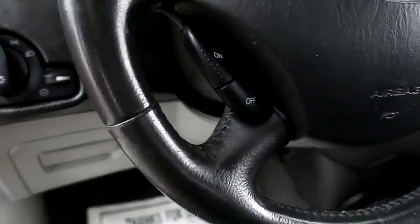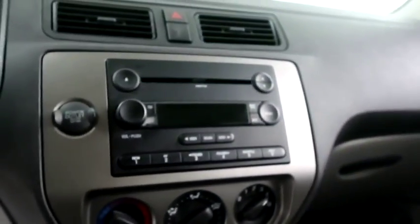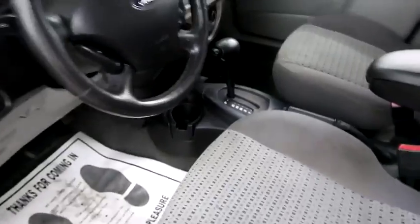Inside you have cruise controls mounted to your steering wheel, full stereo, that includes a CD player, climate control, and your automatic transmission is here.